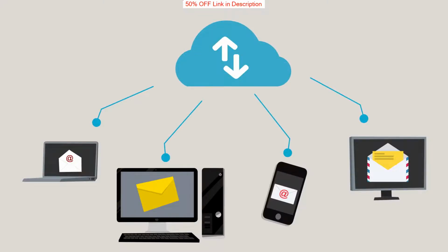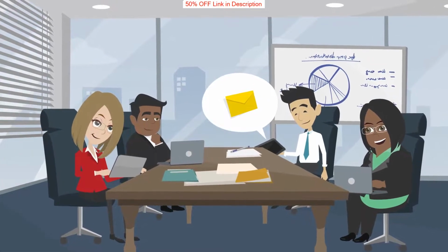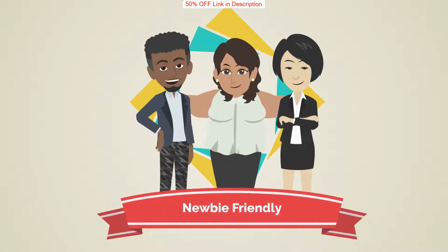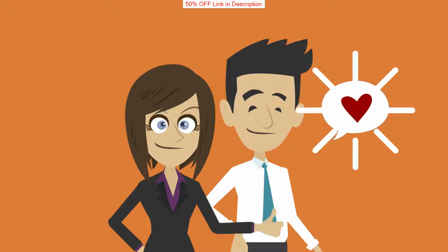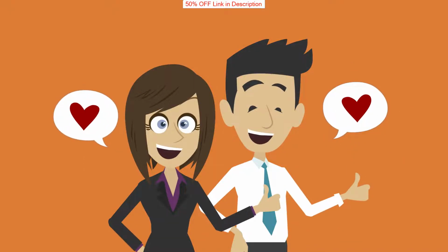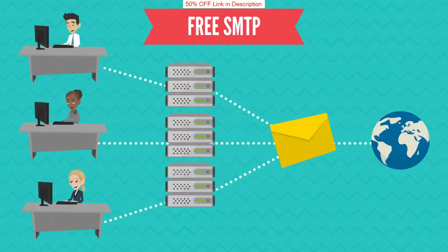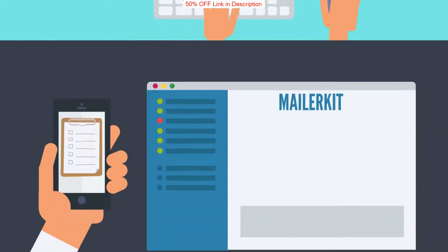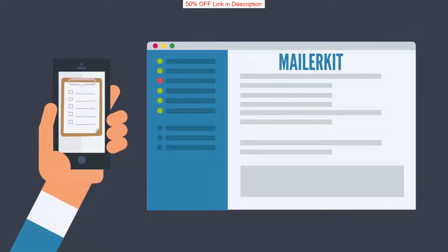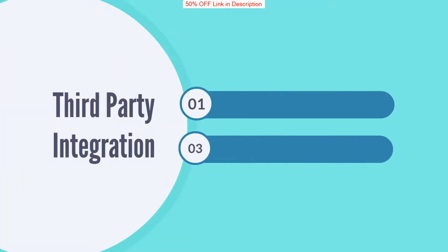Mailerkit is a cloud-based, fully featured autoresponder that will skyrocket your email conversions and completely transform the way you do email marketing. What's more, it's newbie-friendly and comes at a one-time low investment with a free SMTP. That's incredible! Can't get any better than this. Mailerkit comes jam-packed with these incredible features. Free SMTP, cloud-based mobile responsive, drag and drop email templates editor, embedded subscription form to your own website, individual IP address and spam trap technology, third-party integration with Mailgun, Mailgen, etc.